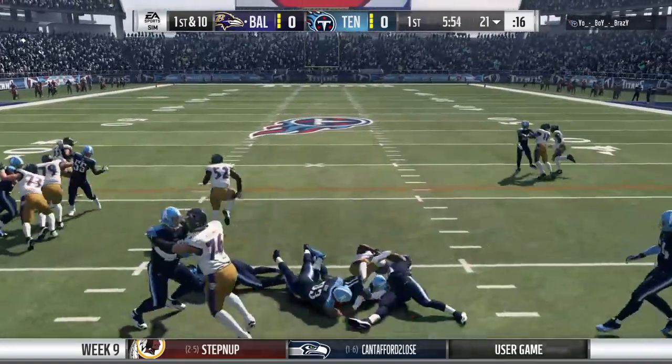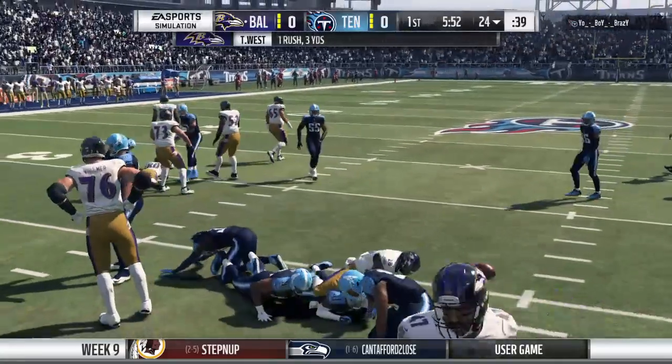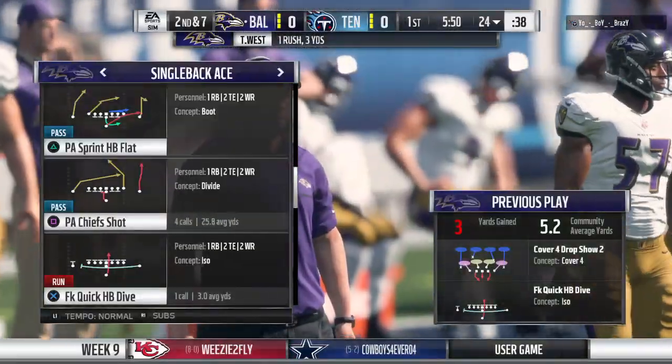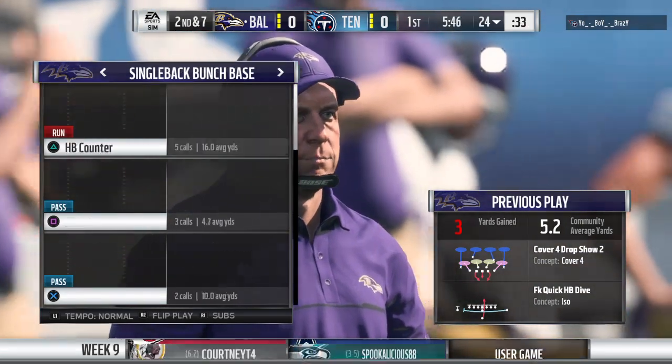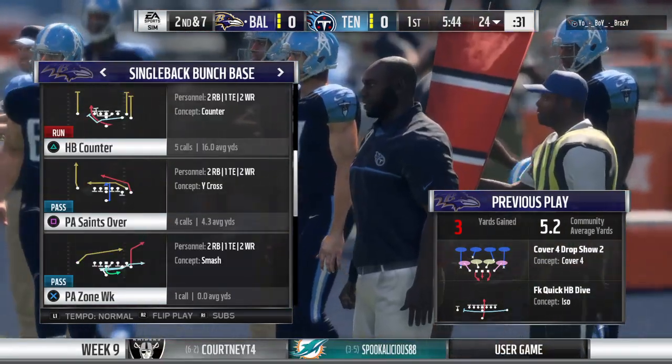Now a carry here for Terrence West. And a short gain there as he'll get it up only to about the 24. Give him 3 on first down. It'll set up a 2nd and 7.